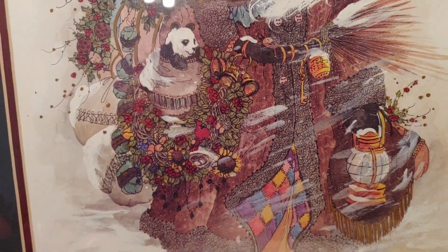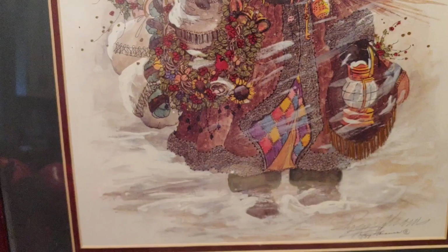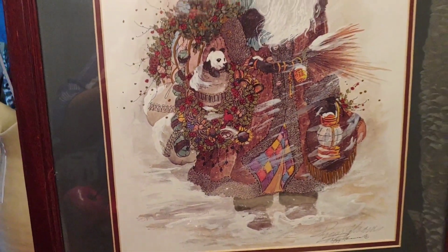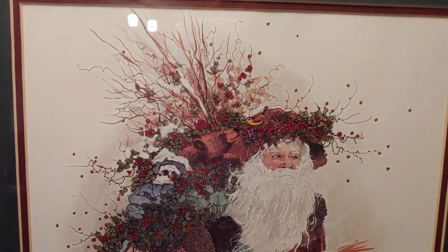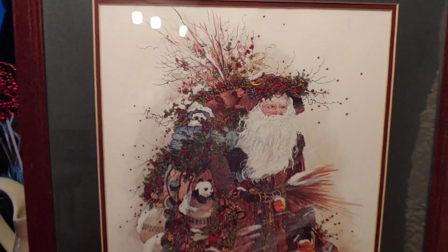Just love this St. Nicholas or Father Christmas or whatever you want to call him. I will be tucking this away for next year. But oh, just love this piece.